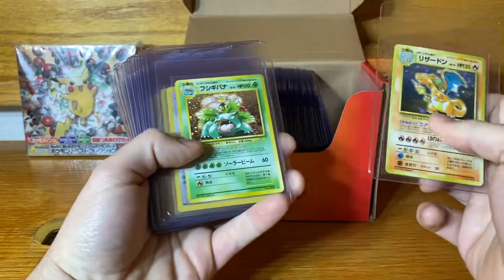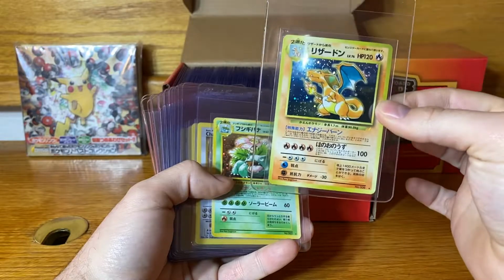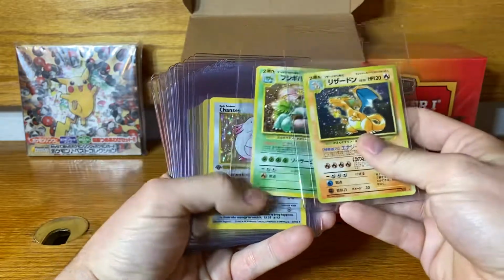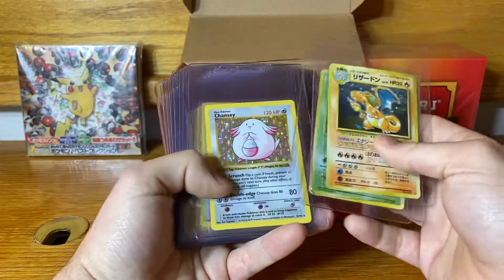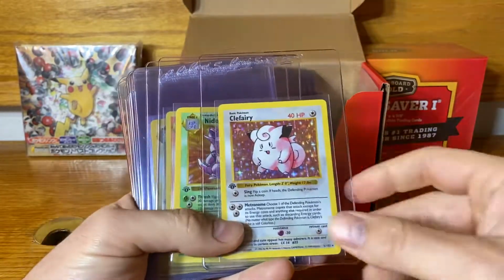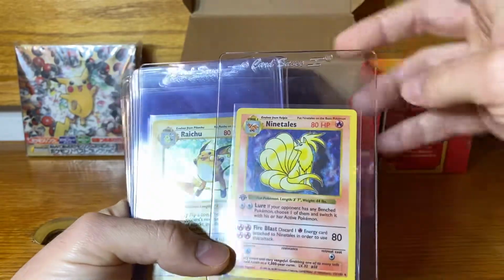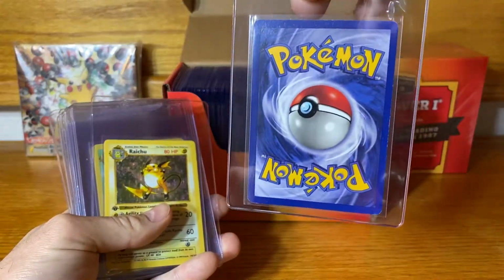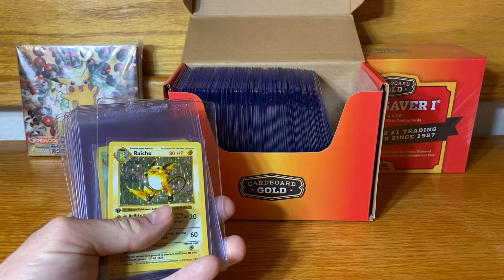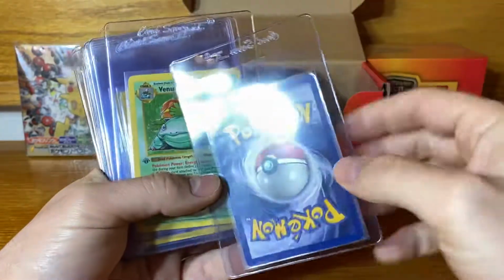So we have that CD promo Charizard. It is a little faint. They're a little bit darker typically, so I don't know if that'll get graded down for that. CD promo Venusaur, first edition Chansey, first edition Clefairy. Yeah, I'm hoping about 7s for these would be really nice. If I can get some 7s out of these first edition cards, I'll be pretty stoked. 8s are probably out of my sight for these since they're so old, but who knows.